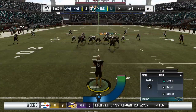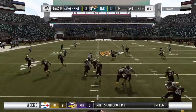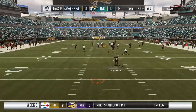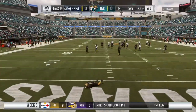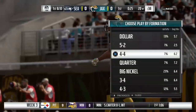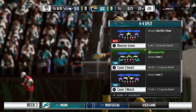So on 4th down, here's Sam Cook to punt it away. Only 2 punts for him last week in the loss as he gets this one away. And he couldn't get it to check up. That kicks all the way into the end zone for a touchback. And the Seahawks get ready to trot out on the field.